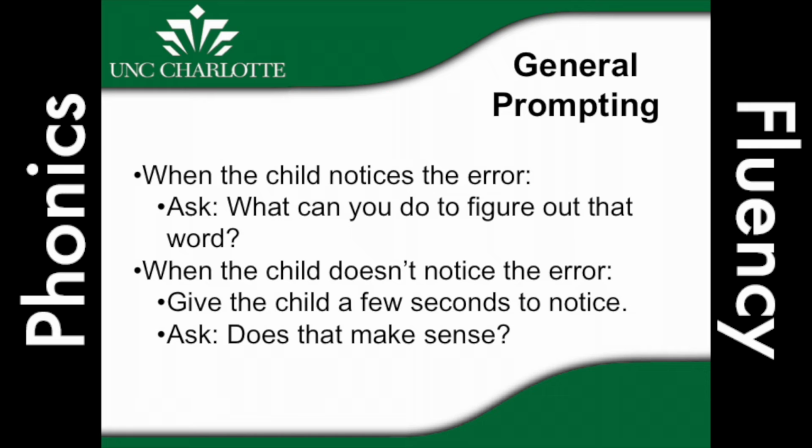Does that make sense? So start with a general prompt if they catch the mistake. If they don't catch the mistake, wait a couple of seconds, see if they catch the mistake. If they don't, ask them to stop and say, does that make sense? And that's a great question to kind of always work with young readers. Does that make sense? Every time they're reading, does that make sense? Are you following along with the story? Do you understand?